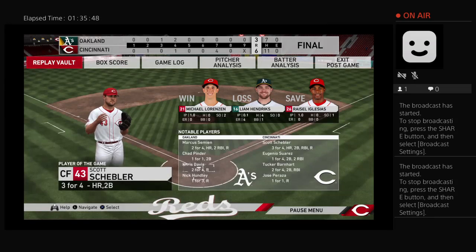The final line score for our ball game tonight. For the victorious Cincinnati Reds, 6 runs, 11 hits, no errors. They left 9 runners on base. Time of the ball game, 3 hours and 11 minutes.